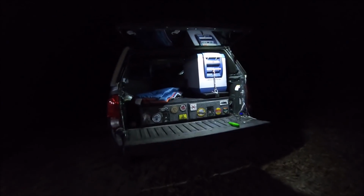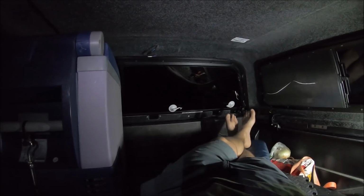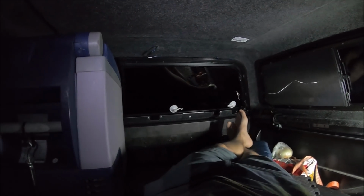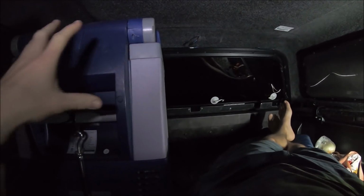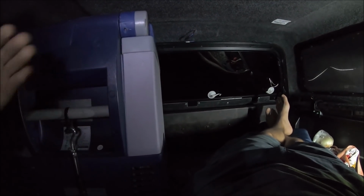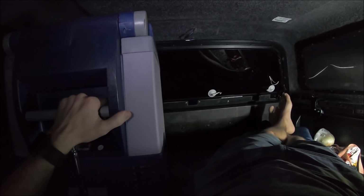And it's almost time to crawl in my truck camper for the first time and sleep in it. So that's pretty much it. Laying sideways in this truck, as you can see, I can stretch out fully. The refrigerator, I turn off at nighttime, so it's not running. It doesn't wake me up or anything. Shouldn't be a problem, especially if it's really cold.